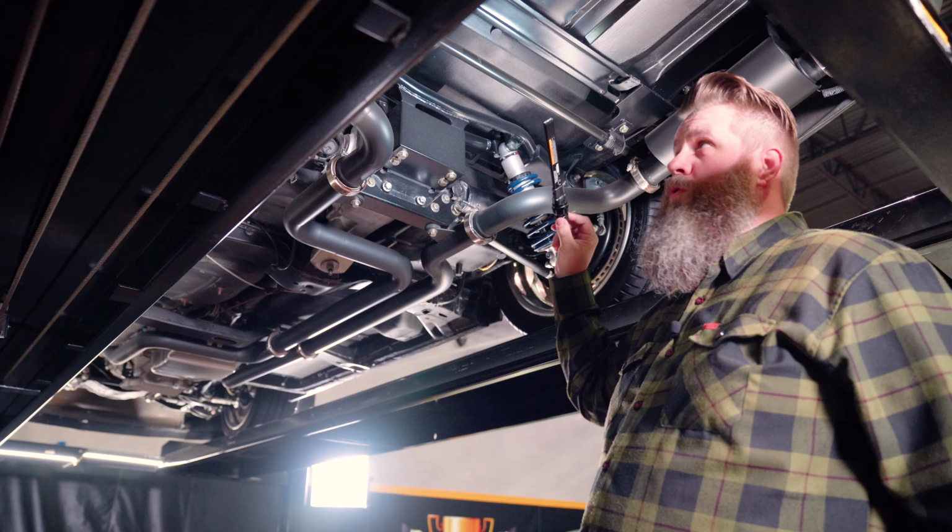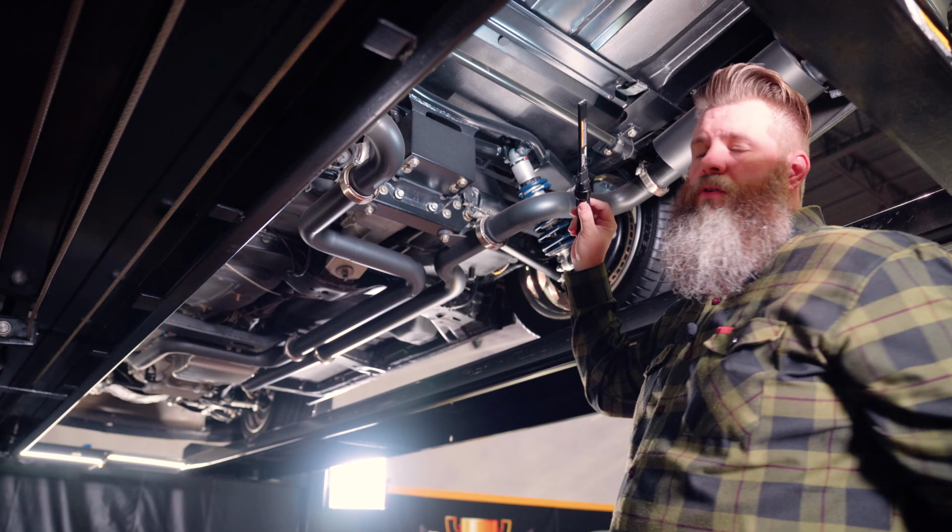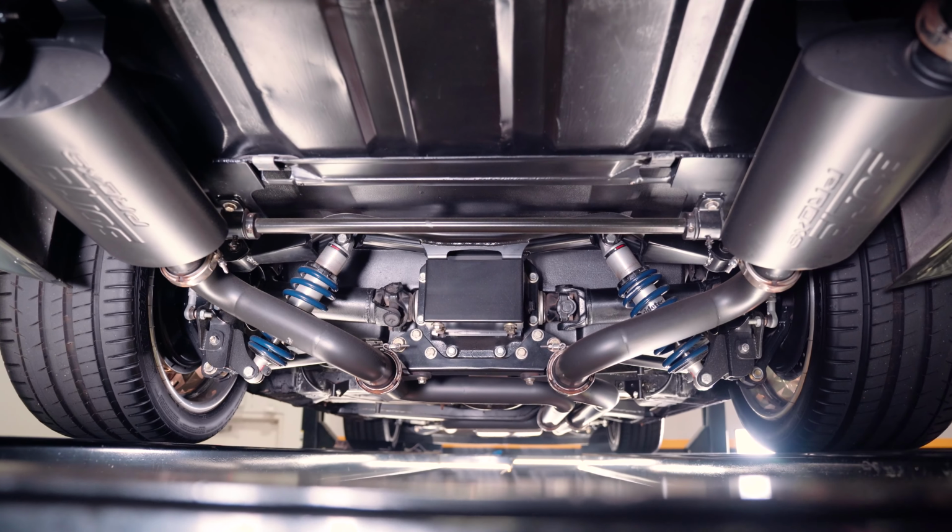So the RideTech suspension works well with RideTech muscle bars. They're sway bars that RideTech designed specifically for lowered cars, you know, stiffen everything up.